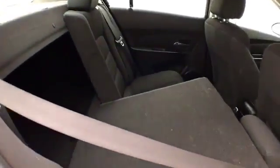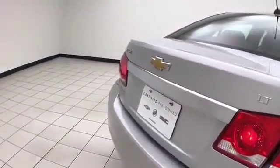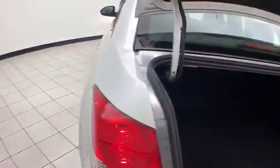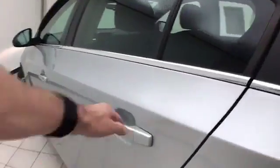Split seat back folds down to accommodate longer cargo items. Spacious trunk, wide opening makes it easy to get things in and out. And not only low miles, but very clean. No dents or dings in the body.